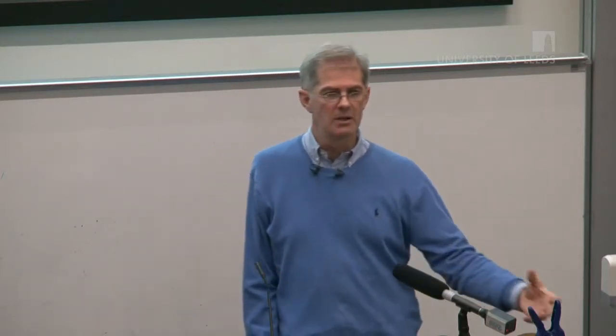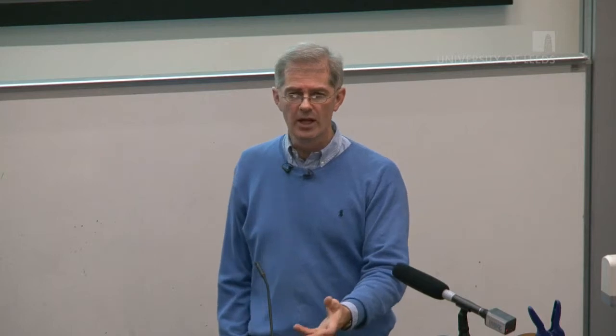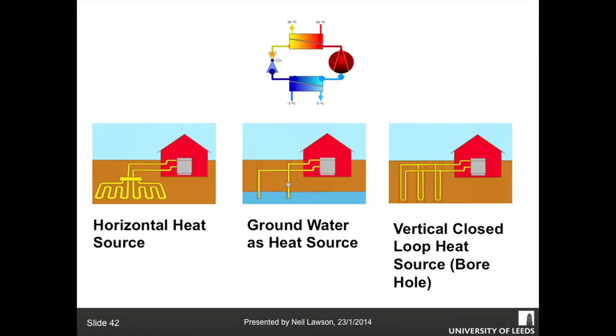So 3 kilowatts of free energy from the ground, air, water, whatever it might be, plus 1 kilowatt of electricity produces 4 kilowatts of heat. And that gives a COP, or coefficient of performance, which is the heat pump's miles per gallon, of 4 to 1. Typical ways of harvesting the heat: horizontal collector in the ground, from groundwater, a borehole or a lake, or vertical closed loop.